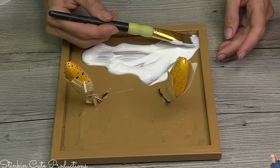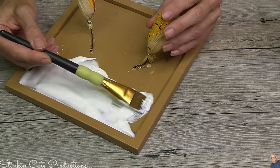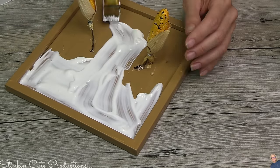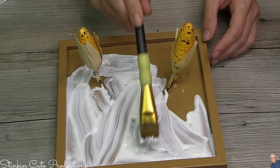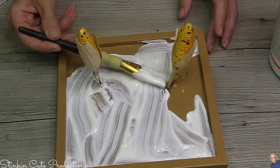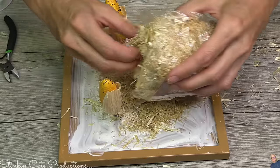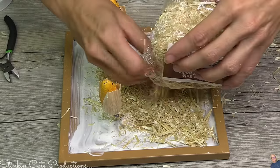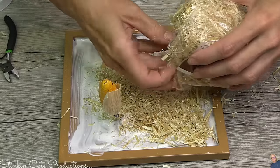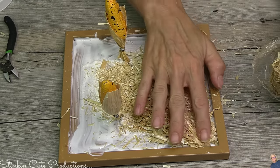Once I've got them in place, I'm gonna take some Mod Podge, and this I mean to glop on. The thicker, the better. I'm gonna spread this out along the base. I wanted that corn good and glued on, because what am I gonna put on top of this Mod Podge? Some hay, because this is corn. There are scarecrows. You see the theme here? Typically, you find scarecrows in the cornfield, and there's a bunch of hay.